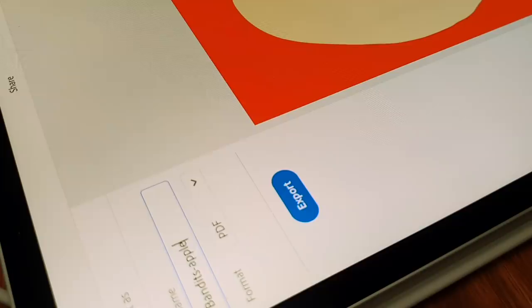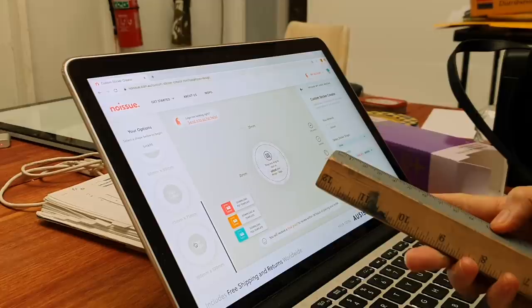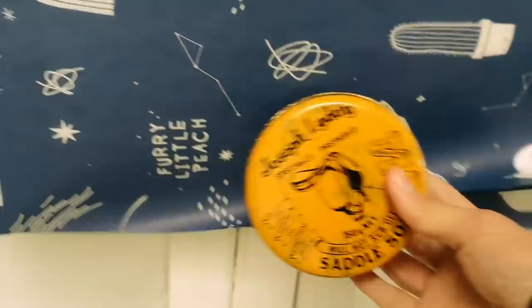Baby, do you think 10 centimeters for the sticker is too big? Should it be more like 7.5? I think 10 centimeters might be too bloody huge. This is 8. I think that's kind of cool. Like closing wrap.